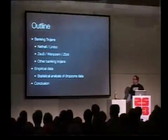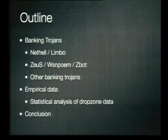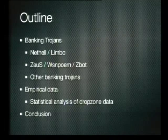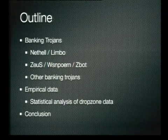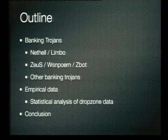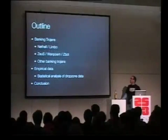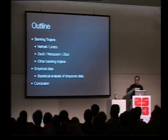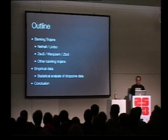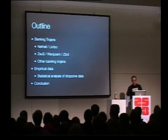For the outline, in the first part, I'll talk about different kinds of banking Trojans. Netel Limbo is one family. It's a simpler one that relies on browser helper objects, which are basically plugins for Internet Explorer. Then, as a second example, we have Zeus, which is one of the more advanced banking Trojans we see currently in the wild. And then I'll briefly mention a few other ones, since there are probably 10 or 20 families out there that are prevalent and interesting to study.